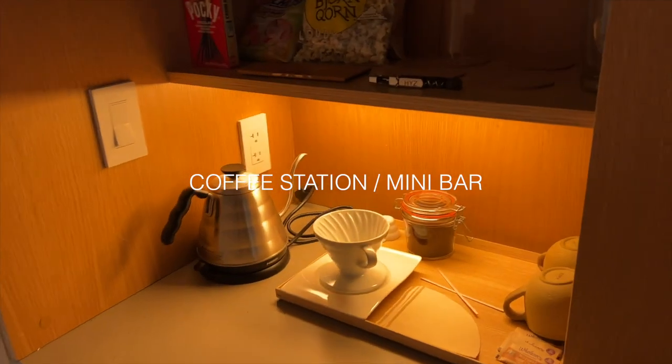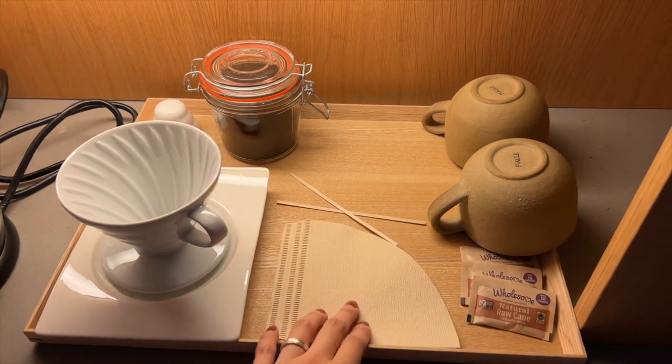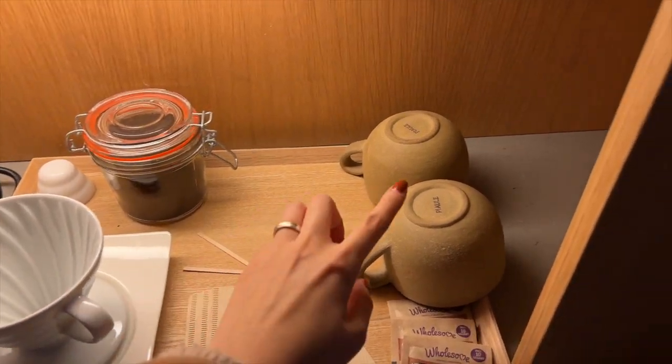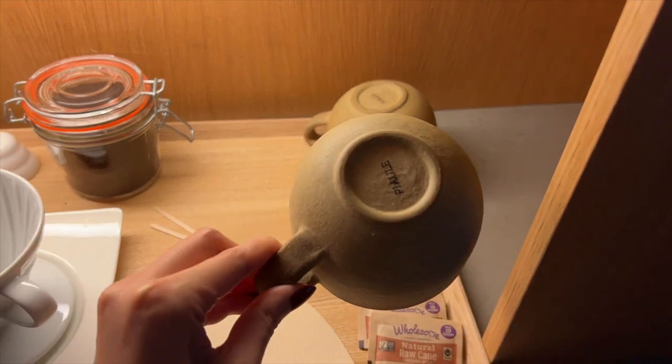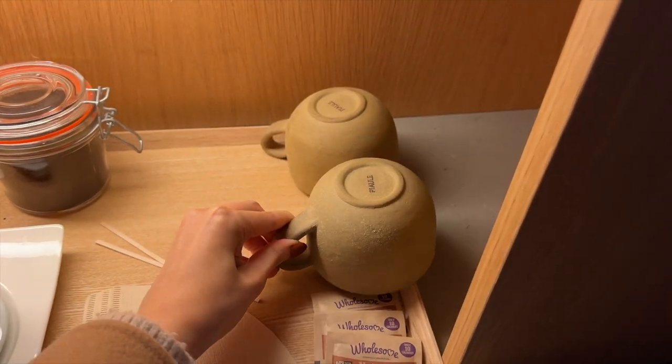Oh, sorry, that's garbage. Over here, we have the coffee station. You can make your own drip coffee. So they have the coffee filters, ground coffee, and then love these little mugs here. I want to take them home. I believe they sell it at their store.